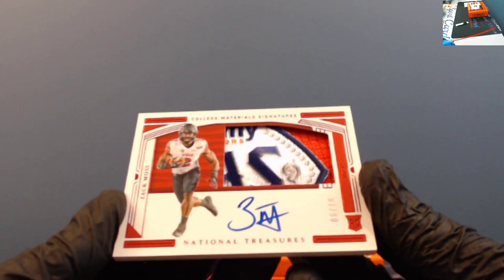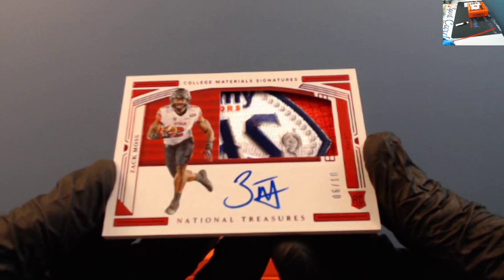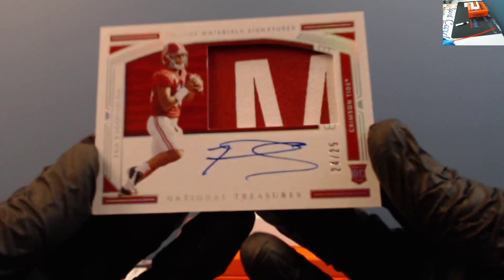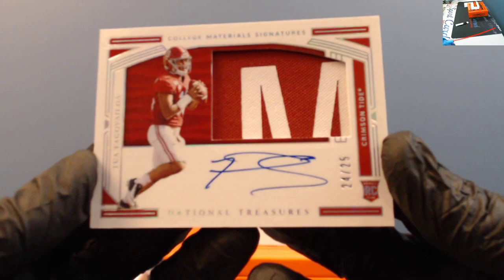As if you didn't have enough cards already. Look at that. This guy's having a break too. Zach Moss, 6 of 10. Disgusting patch there. Nice way to end the break. This guy to 25. Two-color patch, Tua, 24 of 25. There you go. Boom. Sick last three cards, a 101, sick patch to 10 and a 2 out of 25. Nice box.